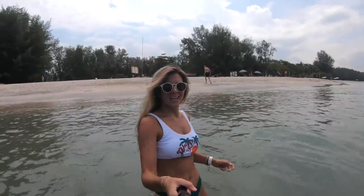This was $2, 9 RM, so a bit pricey, because in Thailand you can get double or even triple for the same price. I think they have a monopoly going on back there because there's only one bar. It's kind of a touristy beach, so they know what to do. The water's nice and cool.